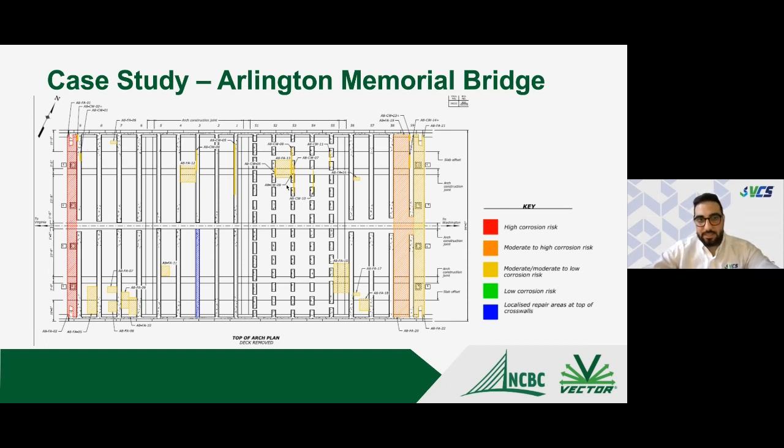And so, looking at this, it's a lot more cost effective and also a lot faster to utilize the targeted approach to address the areas of concern versus having a global approach and applying cathodic protection to the entire bridge as a whole.